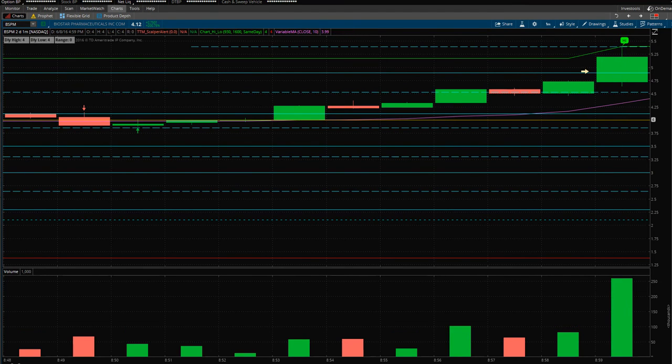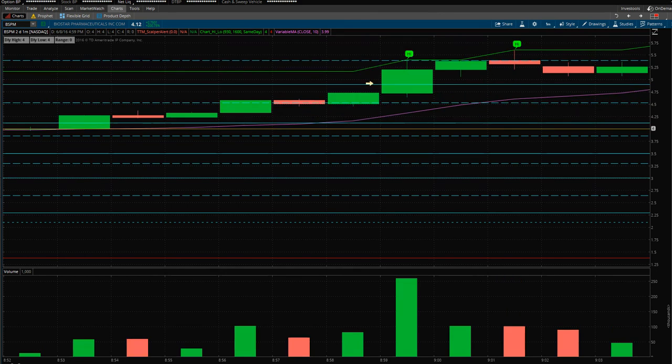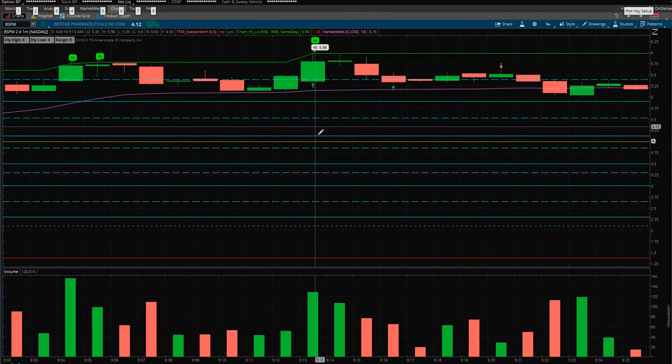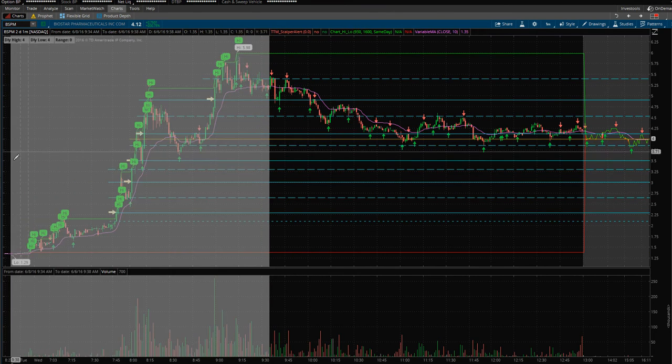And I'll zoom out and show you what this looks like on the bigger picture. So you buy here and you sell here, or there. It actually happens in this first candle, and that's pretty much it, right? It eventually squeezes a little bit more to the high of the day at 5.98, but there are no more safe entries. So let's zoom out and see the big picture.